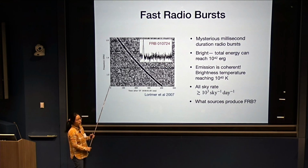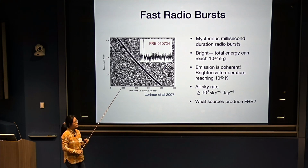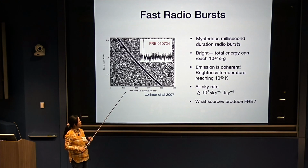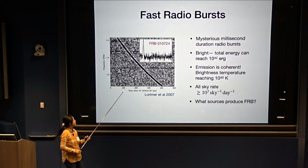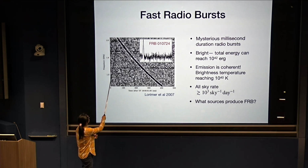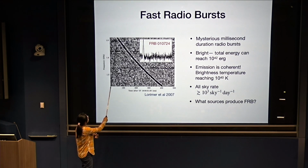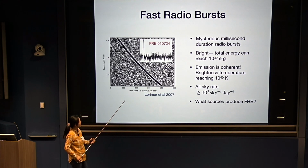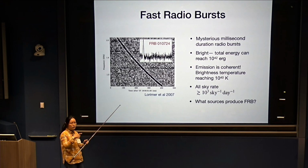This is because when the radio waves propagate through the interstellar medium and intergalactic medium, it's basically propagating through a plasma, and the different frequencies of radio waves have slightly different speed. So the high frequency waves arrive slightly earlier than the low frequency waves. So they see this characteristic track. This is called the dispersion. That reflects the amount of plasma the wave has propagated through.